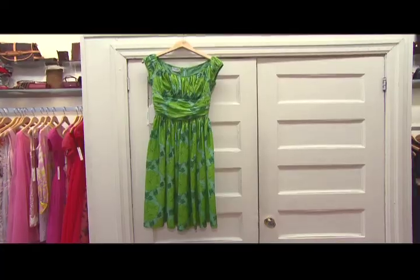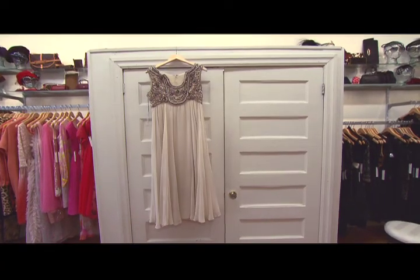I'm here with Louise Cooper, who is the owner of Cat's Meow, which is just the most beautiful store I've ever seen. And you really do know your stuff when it comes to vintage clothing. So what kind of items do you have in the store? Well, we specialize in 1950s, 1960s dresses. That's our forte, our number one.